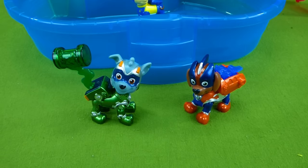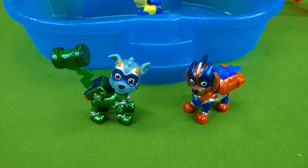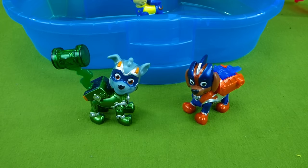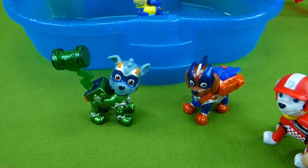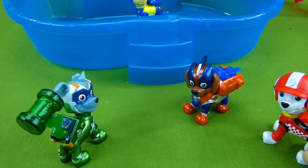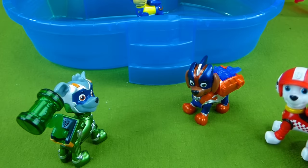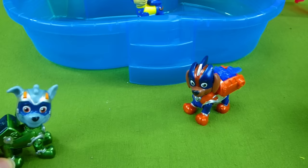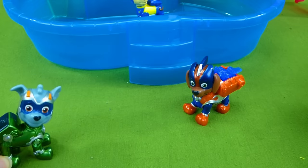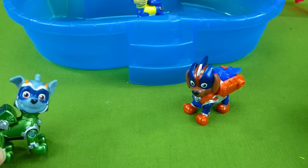Did we hear help? The mighty pup, Super Paw, Rocky, and Zuma are here. And we know exactly what you need. You need a giant Marshall so he can fill it up with water. Whoa, what do you mean a giant Marshall? I'm not a giant. Oh, but you can be. We're gonna make you so big that you can fill this pool up. Uh-oh, I'm a little nervous. Help! I'm gonna take my meteorite powers and pass them on to Marshall and make him so big.